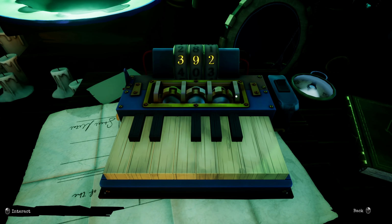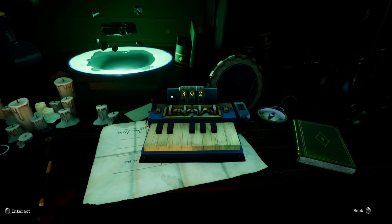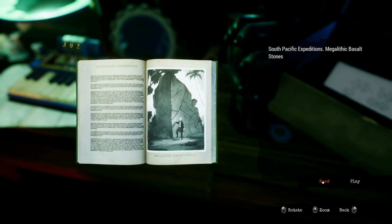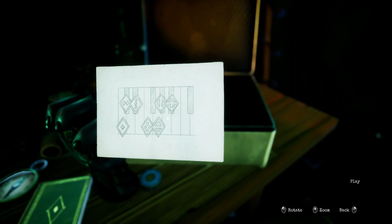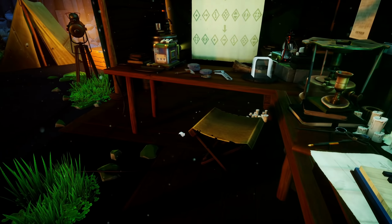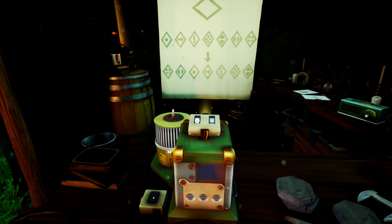Nothing? 292? Well, now I am a little stumped. I have to keep working at this. It's worth a shot. These symbols are linked to the piano keys. Alright, let me think about this one for a minute here. See if I can figure it out. Might take a few.